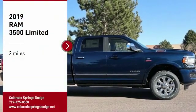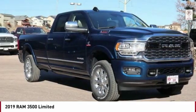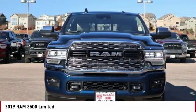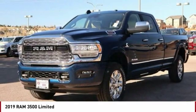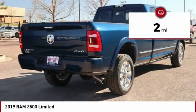Come test drive the 2019 3500. Ram 3500 is a solid option for truck buyers in need of hauling capacity and serious towing. With names like Hemi and Cummins under the hood, there is plenty of muscle to back it up. This vehicle has less than 100 miles.